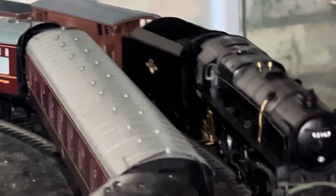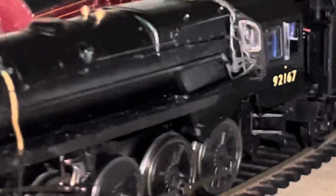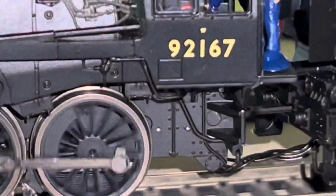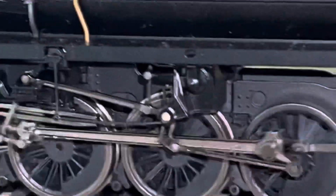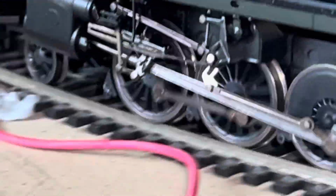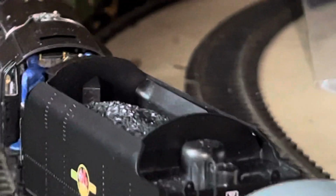We'll have a look. See all that pipe work there. Let's catch the 9F 92167 as she comes round. See, there's no pipe work on that side. That's how it's meant to be. These are a 210, so two pony wheels, 10 driving wheels, and no bogey wheels. Alright.